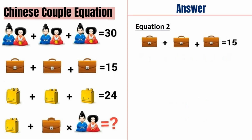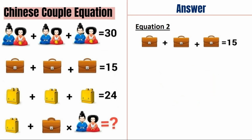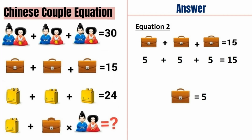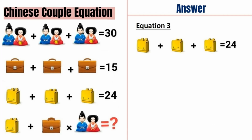Now moving on to equation number 2. In this you can see a brown bag. So there are 3 brown bags you can see in equation 2. So the equation says a brown bag plus a brown bag plus a brown bag is equal to 15. So 1 brown bag is equal to 5. Let's move on to equation number 3. Here there is some trick. In this equation 3, you can see there are 4 bags, not 3 bags.